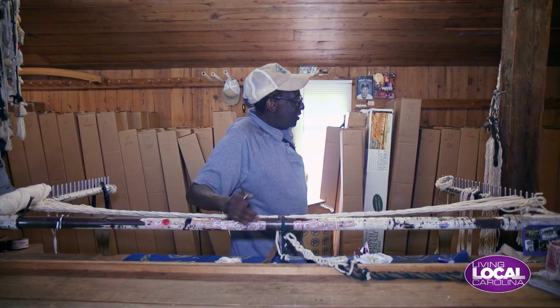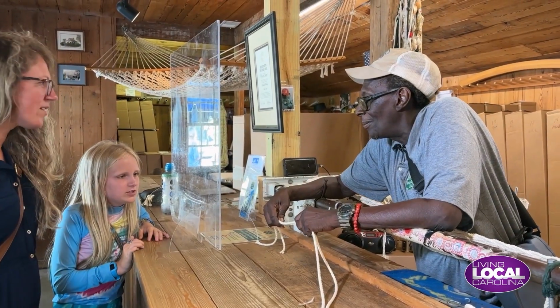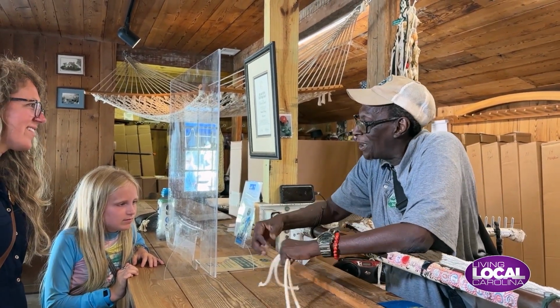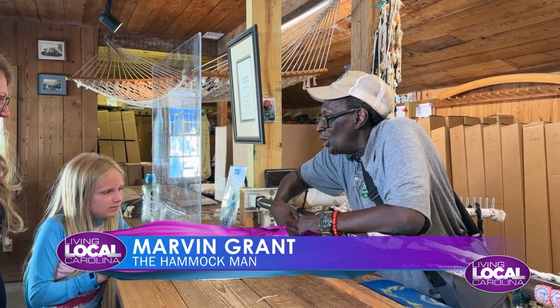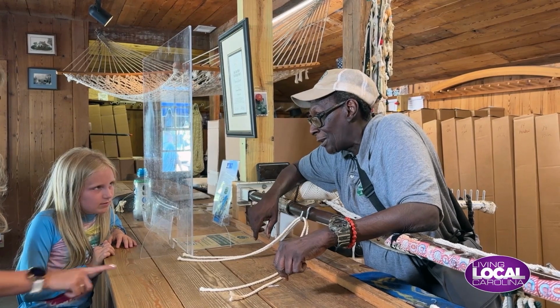I want to teach this young lady how to make the outer edge of this hammock. What's your name, young lady? Miss Rachel, I'm Marvin. The kids call me the hammock man. I believe in child labor. Now, Miss Rachel, I'm gonna do this twice. You got your mommy here with you. She can help you if you need help, but I doubt it.